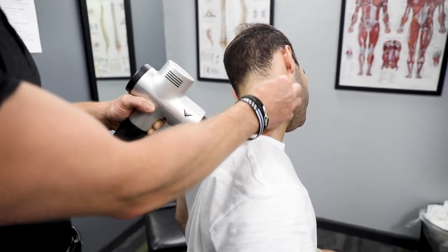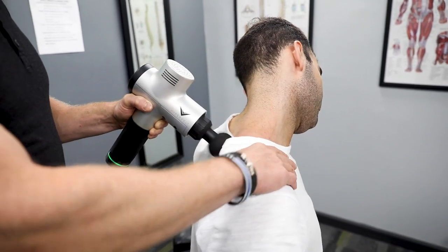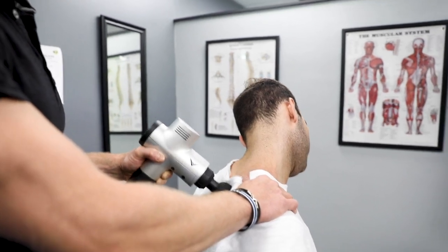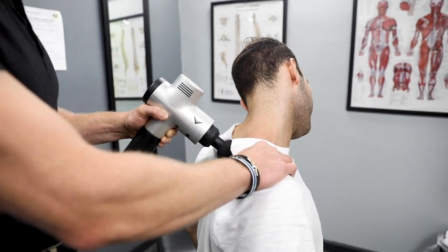He's got a lot of tension that we've been working on decompressing in his neck with some different exercises, muscle work, and adjustments. Can you feel that tension when you pull your head? Yeah, for sure.